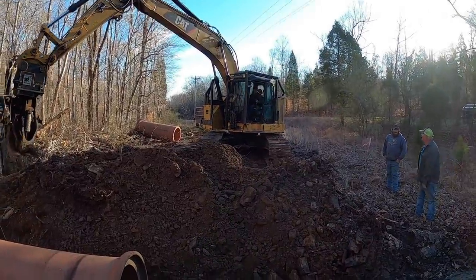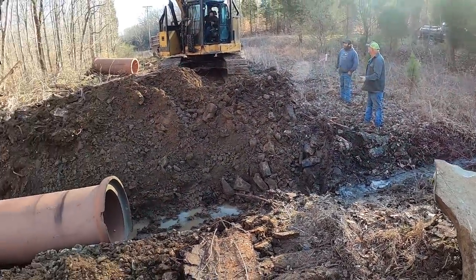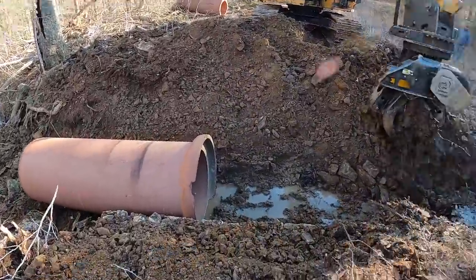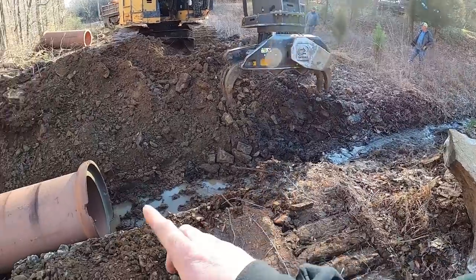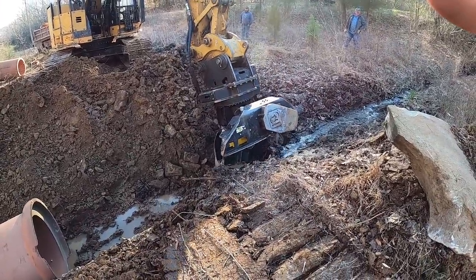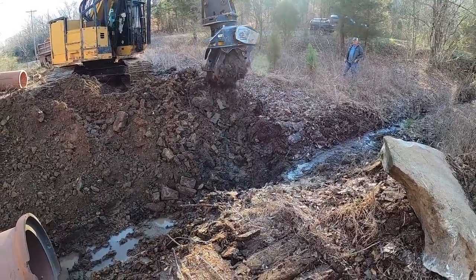Nicely done! We need to make sure we got enough room because we're going to slide the other pipe into that one. Got the one pipe set in there. No major issues on that one. Wade's going to make just a little bit more room on this end to make sure he's got enough room to slide that other pipe in there. It's not a bucket, but he sure gets by.